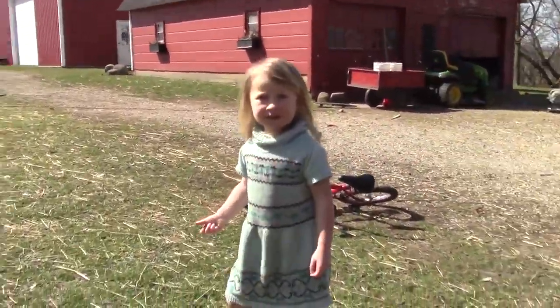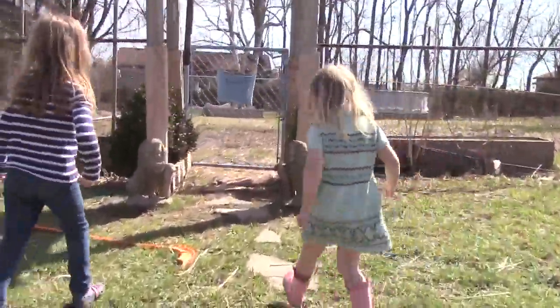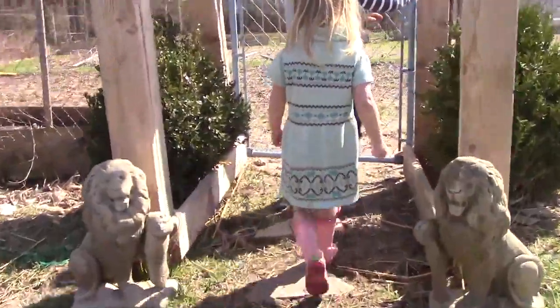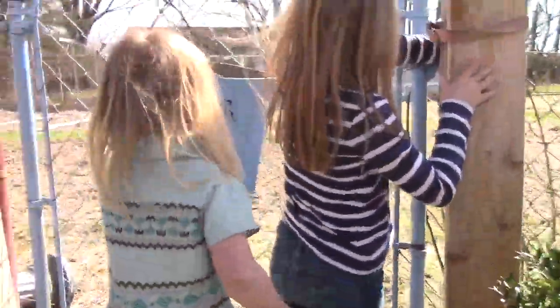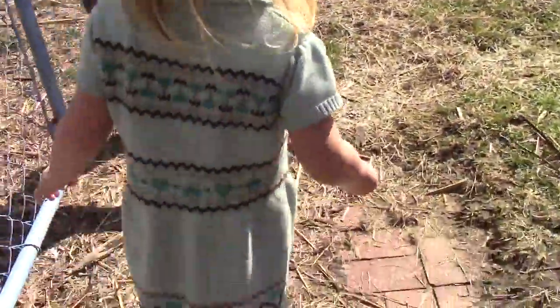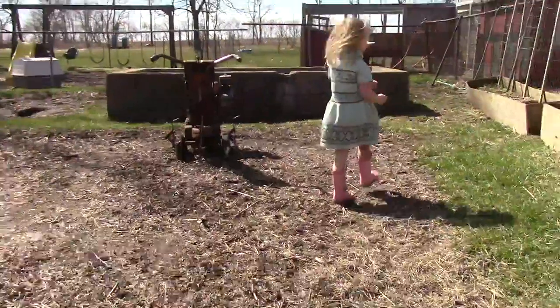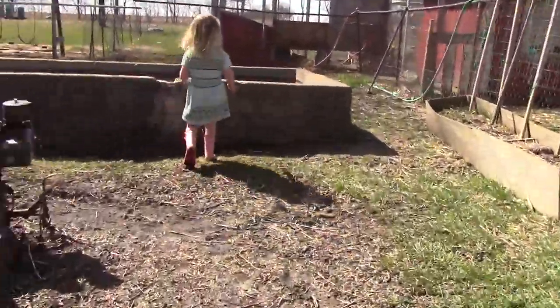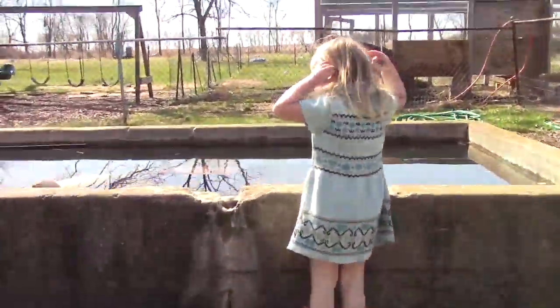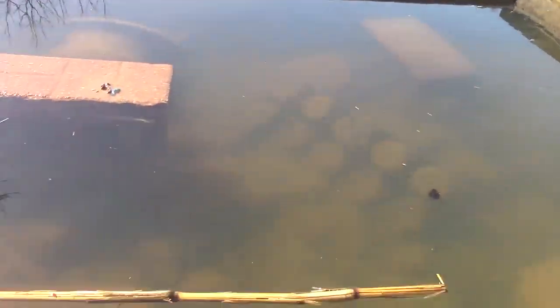Do you wanna check how the garden is going? I don't think it's going anywhere. Is it growing? We need some wind. Yeah, it is a mess. Careful. Let's see if there's any ice. I hope not. Oh, it's so deep. Oh my goodness, it's a mess.